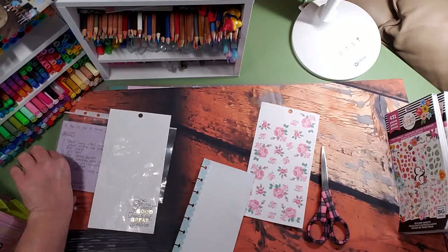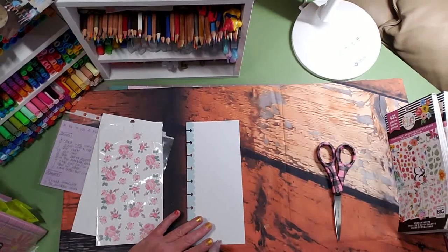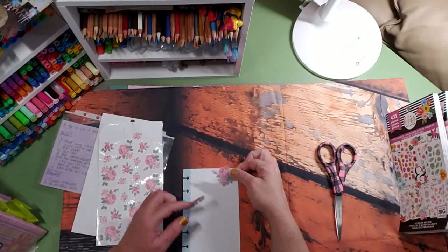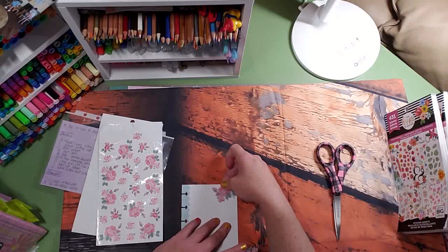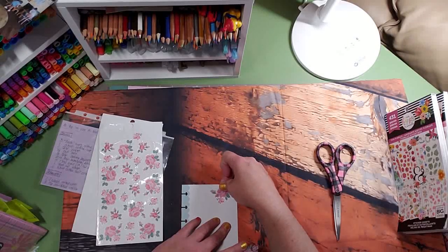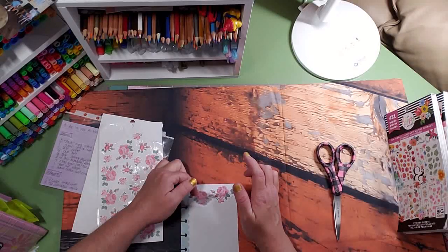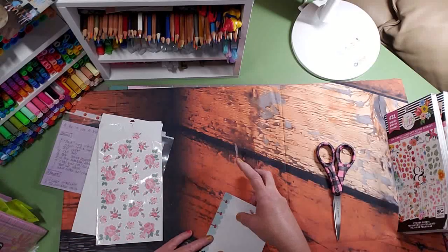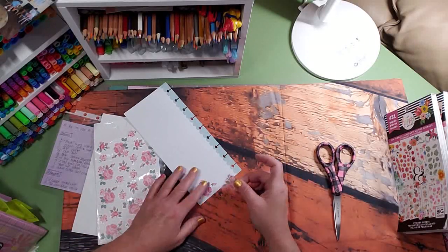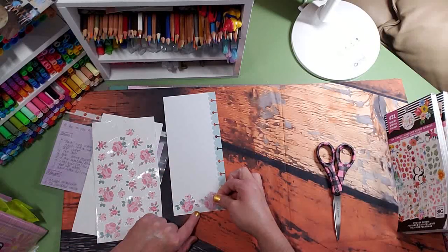Alright, and then I'll just toss that. I'll just get that out of my way. Okay, so I'm just gonna sort of pick strategic locations for these beauties. And I'm going to try to get it done without having to peel them up. Can you see? Okay.